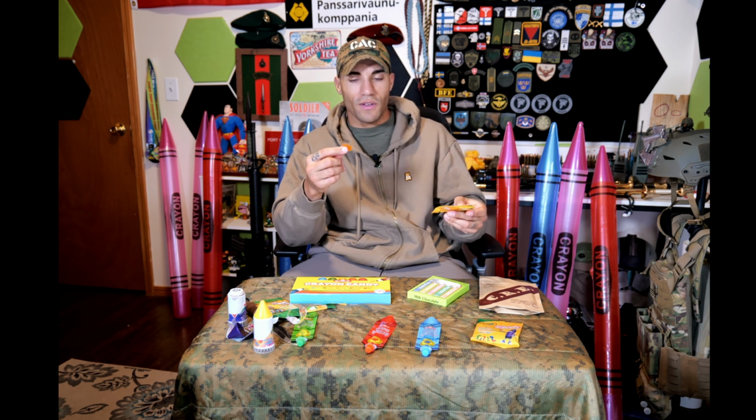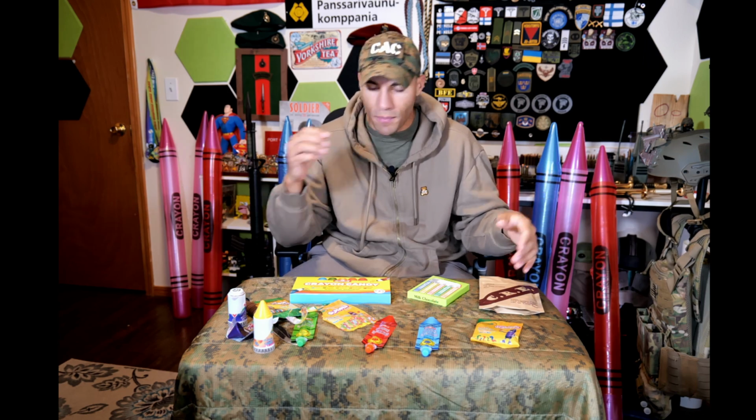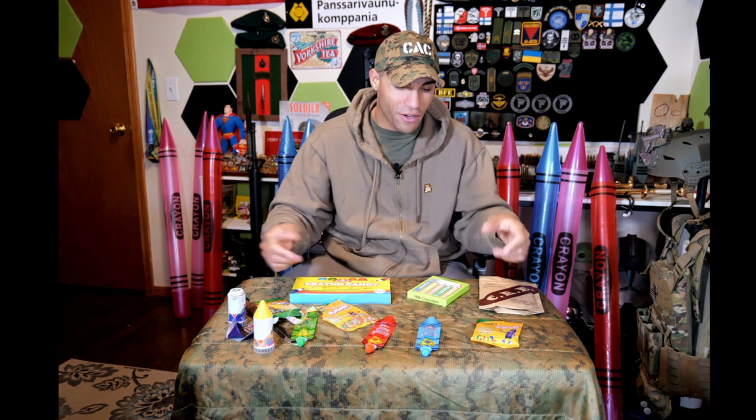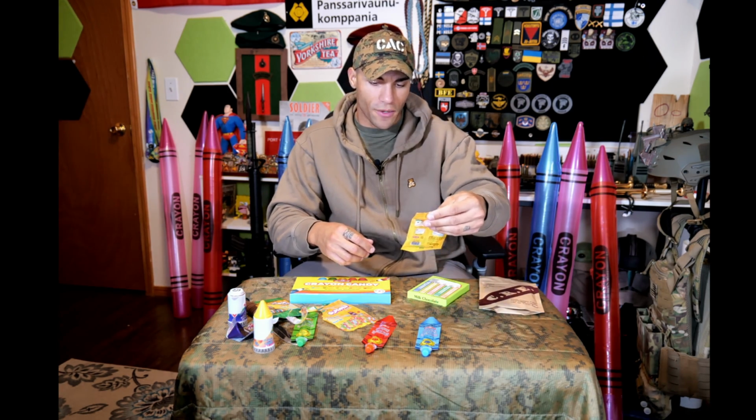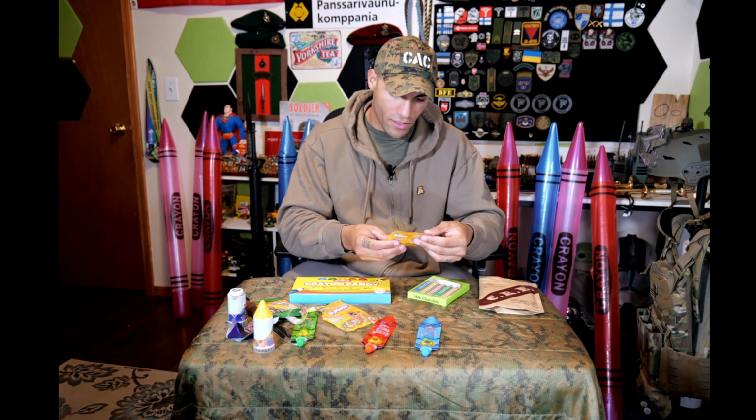All right, my favorites. Okay, that orange one was definitely a lot better. Again, gummy bears, you can't really mess them up, but you also can't really do them that great either. All right, so I'm kind of liking this. Honestly, I think crayon makes for some pretty freaking good candy.